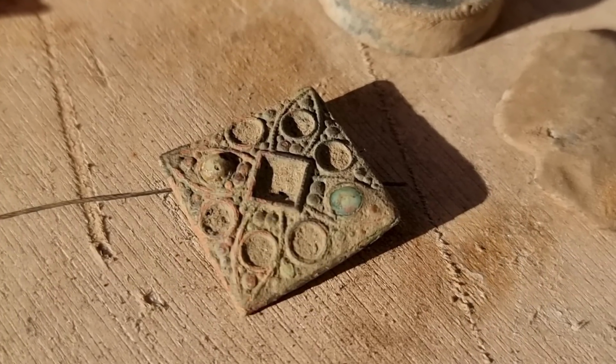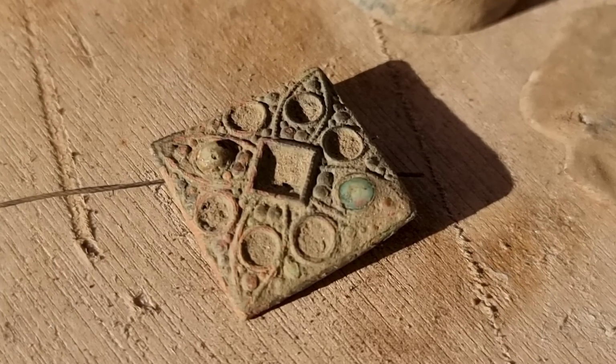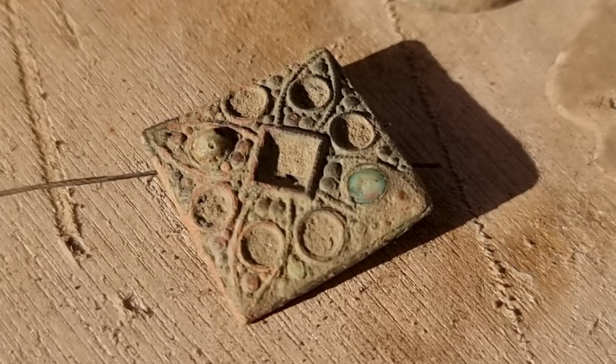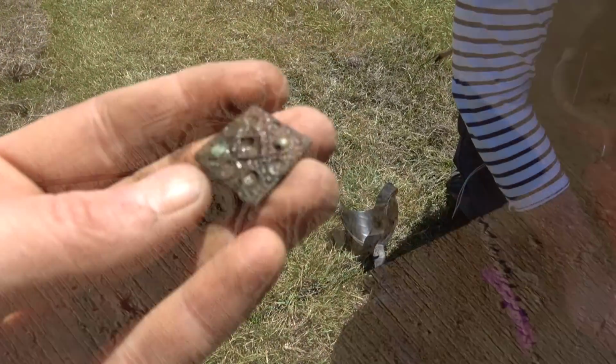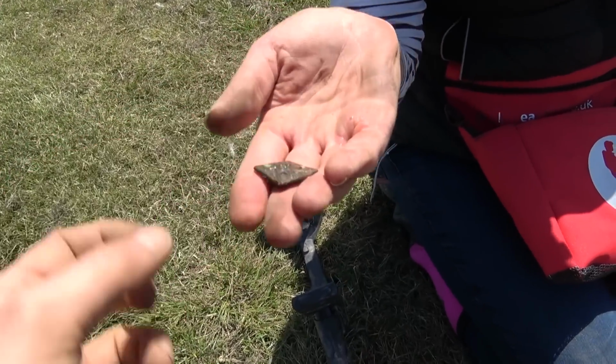I find it's nicer to do it out in the field anyway. But the only thing you need to be careful about is those stones coming out. Okay, well we get a good idea of what it is there, don't we? Yeah, that's lovely. Would have had a stone in the middle, I reckon, as well. Maybe some all around the outside. So put some garnets in there. Yeah. Oh well. Well done, Nick.